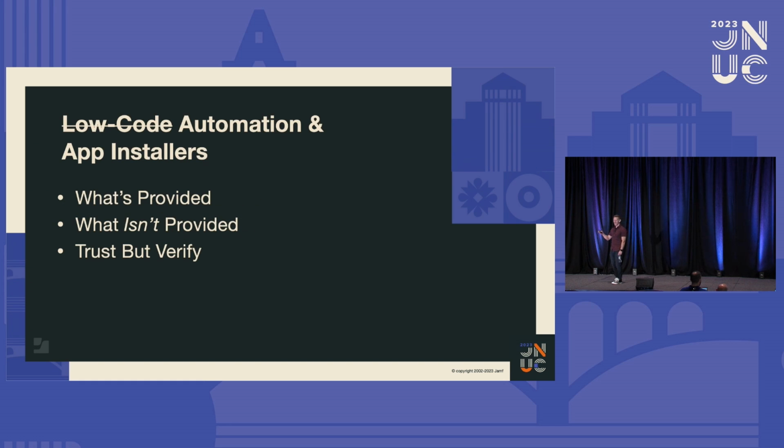So finally, code, automation, and app installers, right? What I provided are these workflows rewritten in Python. They cover detection, suggestion, configuration, deployment, and maintenance. I don't cover patch management, as far as getting that data to where you care about it, because it's going to vary so widely.